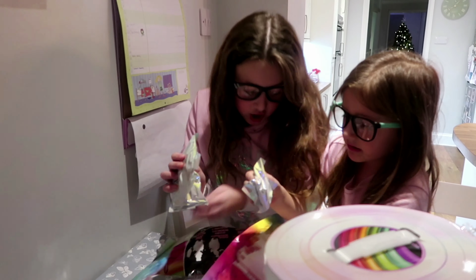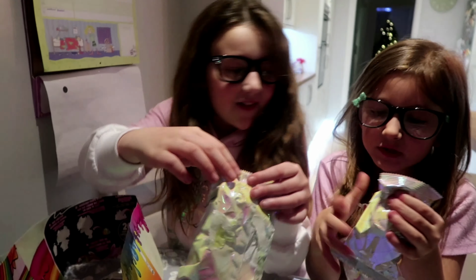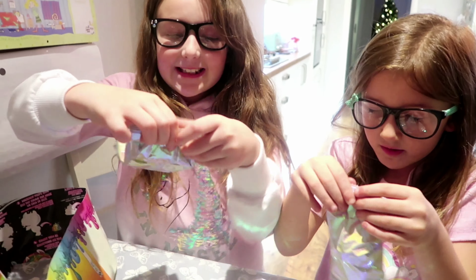So which blind bag are you going to start with? I'm going to start with this one, because it feels like a water bottle. Okay, 3, 2, 1.